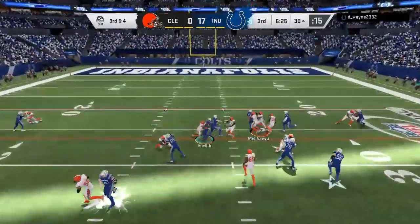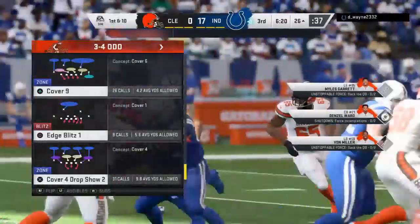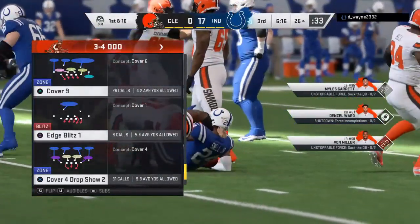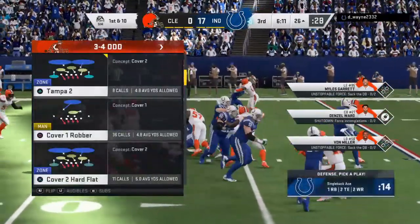Trying to run for it with Snell. And he's able to pick up the 1st down here before he goes down at the 26. Give him the 3rd down conversion, 5 yards on the play. 1st down. 1st and 10 at the 26-yard line.